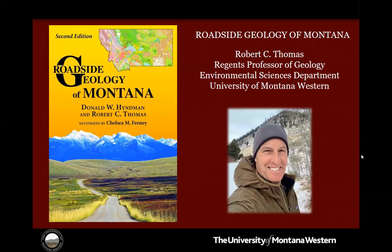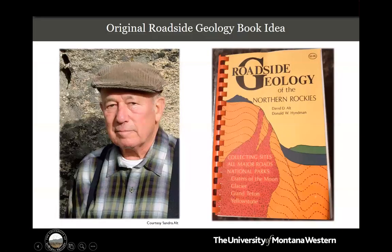So a little background on Roadside Geology of Montana. Many of you who are fans of the roadside geology series recognize that roadside geology started with the Roadside Geology of the Northern Rocky Mountains book in 1972. Jim, why don't you go to that next slide, if you would. There it is. On the right, $3.95. It costs a little bit more.